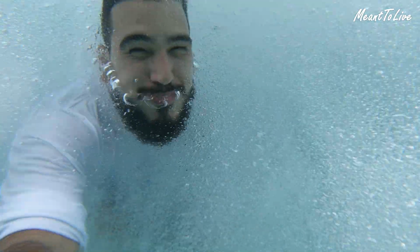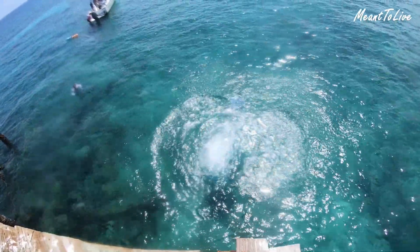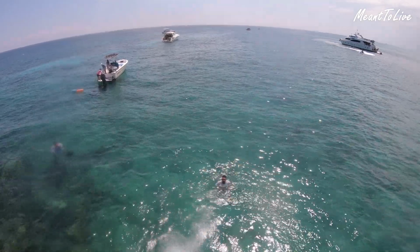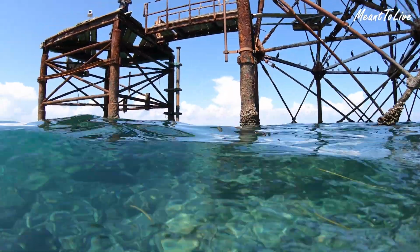It's hard to tell from the shot, but I actually lost my Apple Watch here. I guess the force of the water hitting my hand from the dive unhinged the watch from my wrist, and I didn't notice until it was too late to go back.